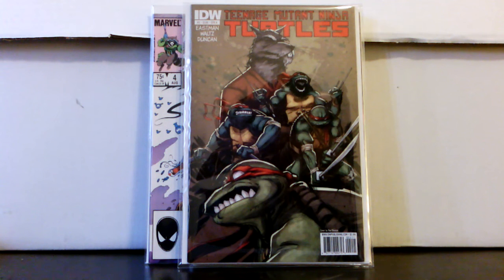It was $4 for a near mint copy of Ninja Turtles number 2. I didn't look up what this goes for, but I'm guessing 25 bucks maybe. 20, maybe 20. Really cool book. Glad to put that one in my collection. That IDW Turtle series, man, that was a wild card, I think. I don't think many people saw that coming.